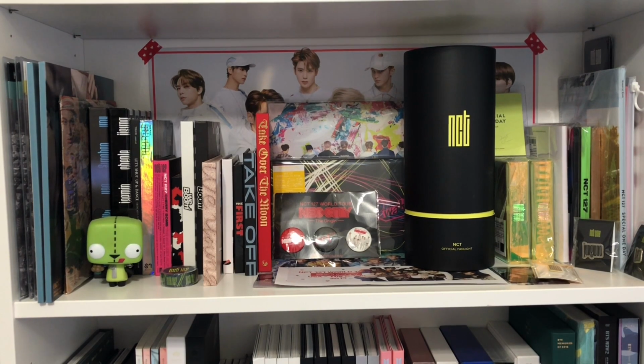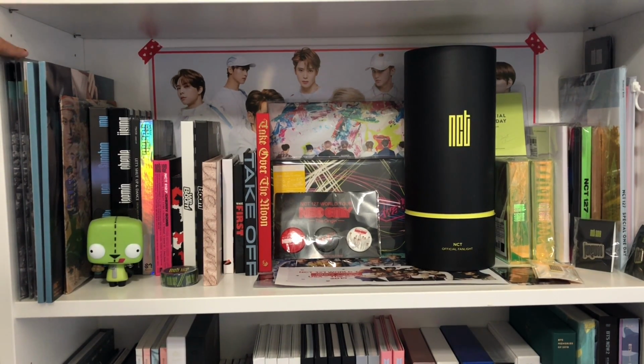And I just don't want that to happen. So to start off with, I have 3 versions of Regular-Irregular. I have 2 Irregular and 1 Regular. I'm planning to sell my extras. I've already sold 1, so I have 3 of those, and 1 does include my fan sign pages inside from Taeil and Jungwoo.